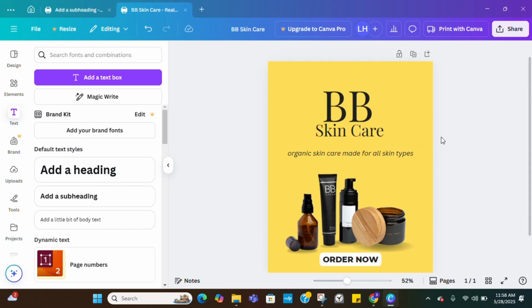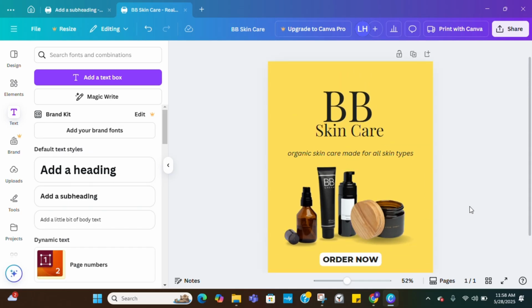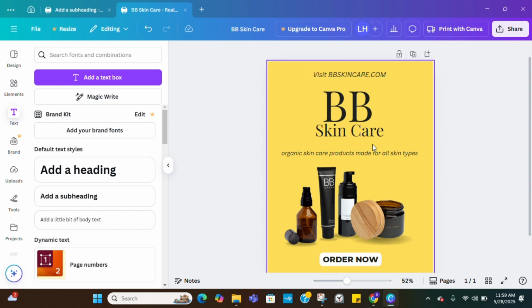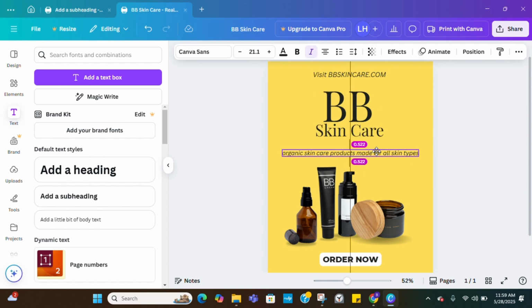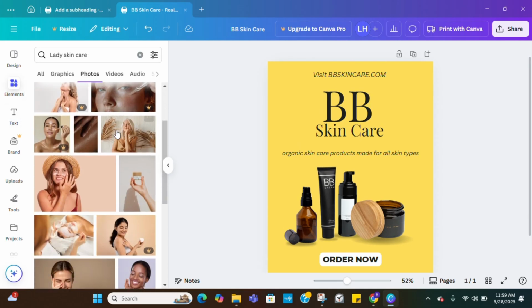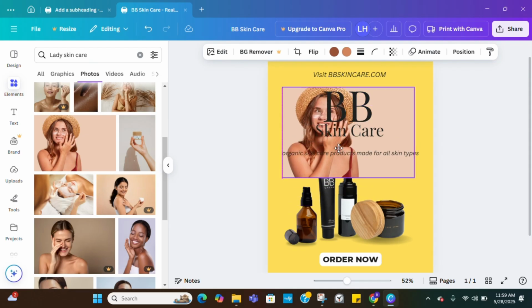Now I'm feeling like this design still needs something. We need our website on here. So we need, visit bbskincare.com. Okay, so now they know that you have organic skincare products made for all skin types, which makes them so happy. We need something else, right? I feel like she's bright and fun.